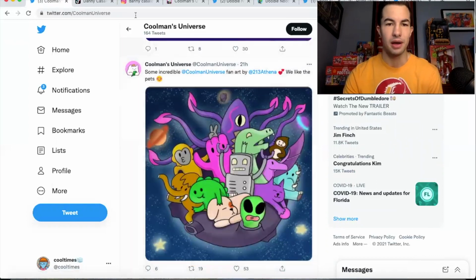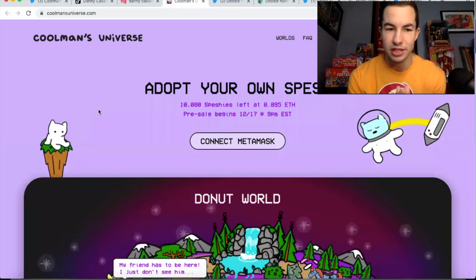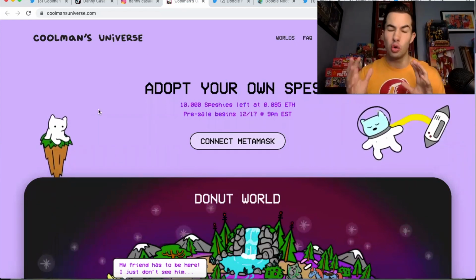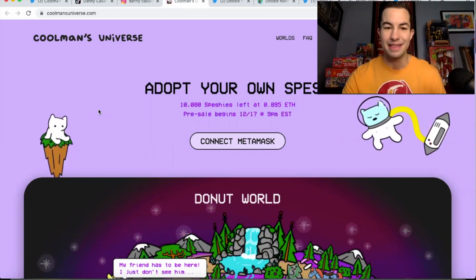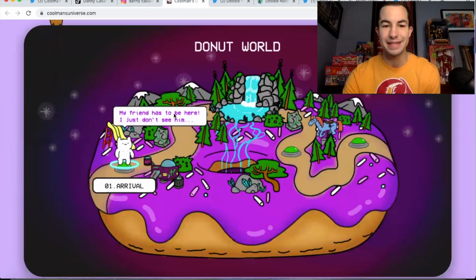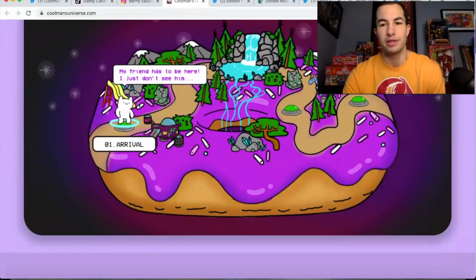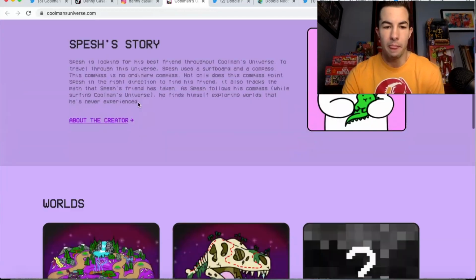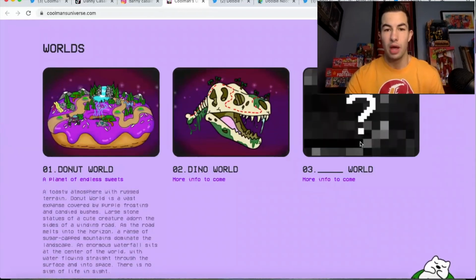But yeah, I just want to take you to the website here because basically you're going to have these different avatars, these little Cool Mans. Think of them as your Cool Cats or your Doodles, and they're all going to exist in this universe. It kind of reminds me of a Super Mario style universe. This is Donut World here, which looks really fun. And I love the art, and these are cute and cuddly, like I said. But there's going to be more worlds here. Dino World, there's another world coming. So I like the idea.